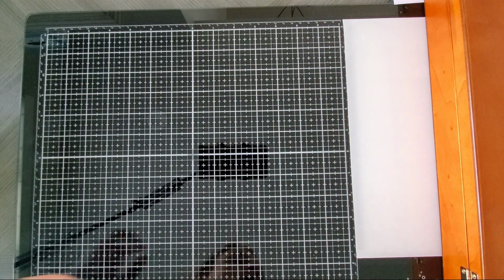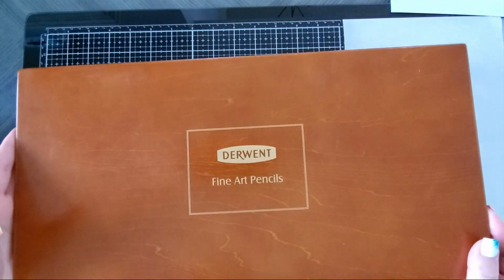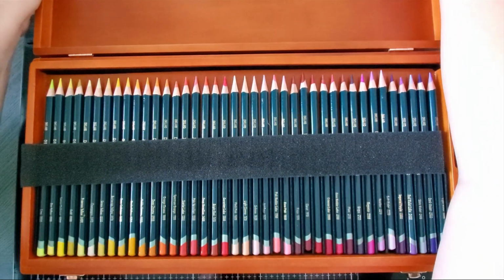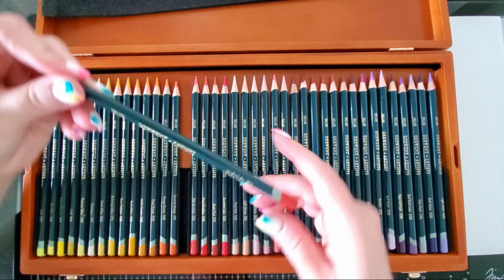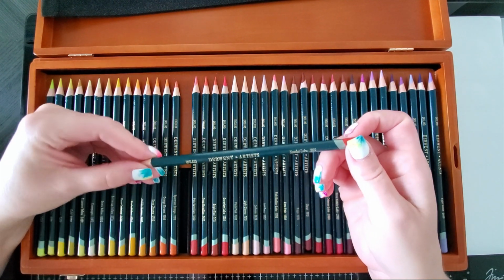Okay, then here's one where it's the series and not the brand. So these are made by Derwent, but these are my Derwent Artist Pencil. Therefore, they start with the letter A and qualify for it. Now, when I get to the letter D month, I can use all my Derwent products as well.